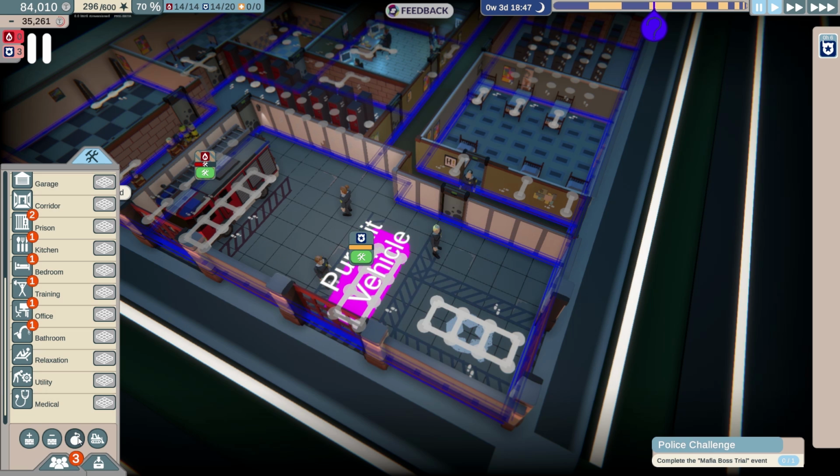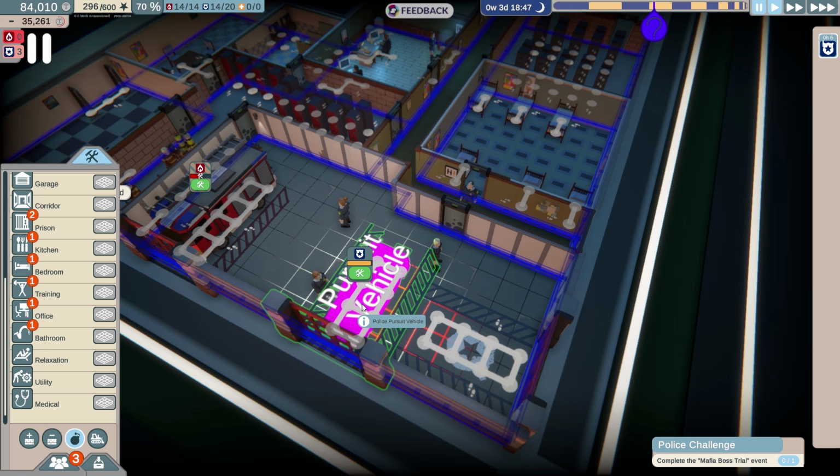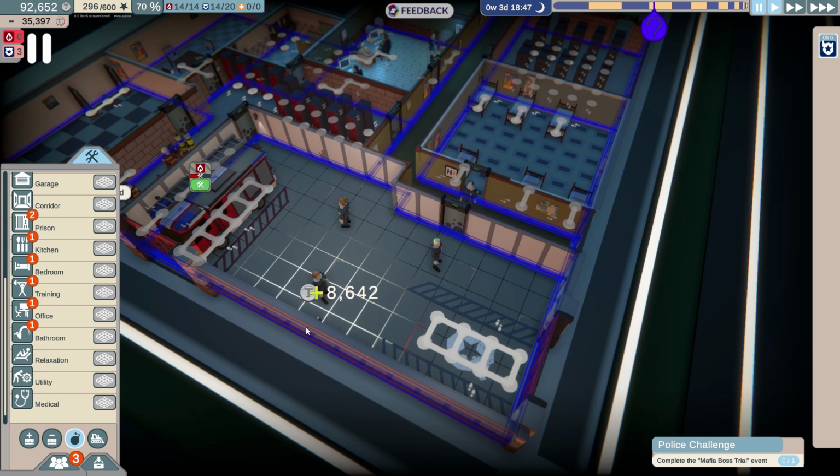So let's go to the explodey thing. Let's get rid of the pursuit vehicle and see if we get paid for it. So we've got 84 grand. Hopefully we get something back. Okay, right. 8 grand, 8.5 grand.